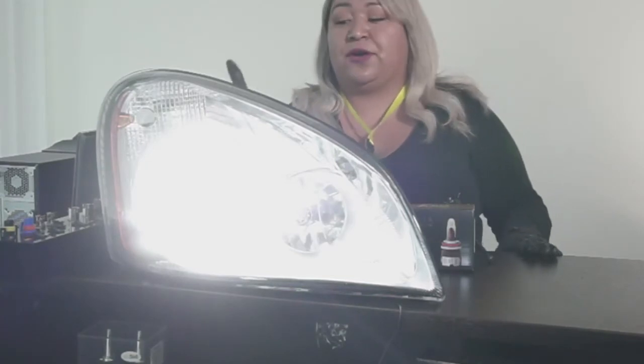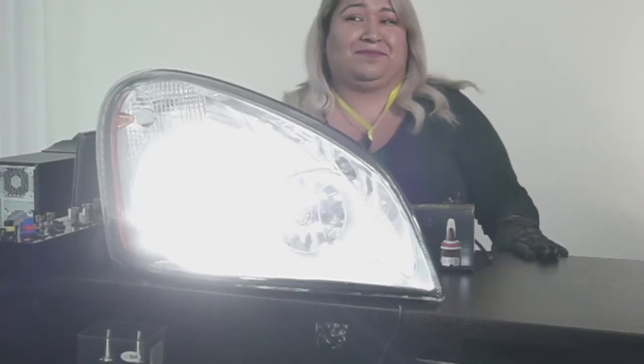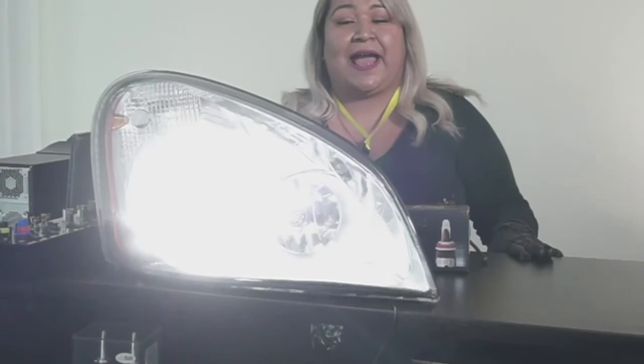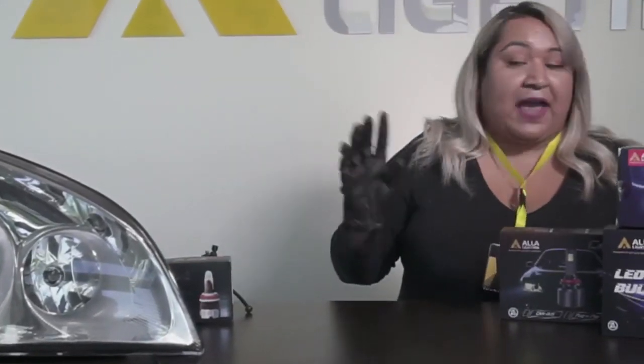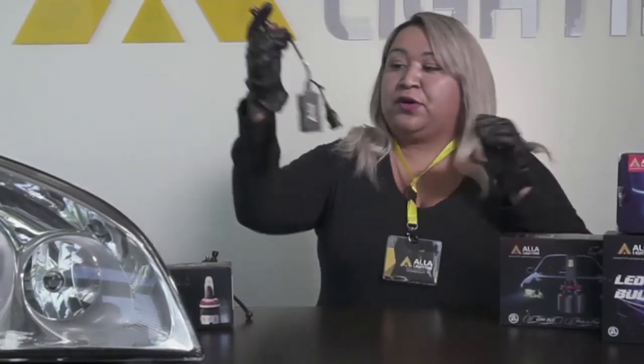Just remember, if you're worried about blinding oncoming drivers, if the beam direction is correct, you shouldn't be blinding oncoming drivers. If you are, maybe check the beam direction and make sure it is correct so we don't blind other people. All right, we're going to come back. That was again our latest model, the brightest model here.